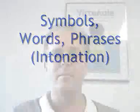You start with the phonetics. Then, and that's an important then, you work your way to the words and the phrases. And finally, intonation. Intonation is also important, but it's very, very difficult. Symbols, words, phrases, intonation. There you go. That's what you need to learn. That's what will help your pronunciation. And the most important are the phrases, because it's the linking between the words that is so important.